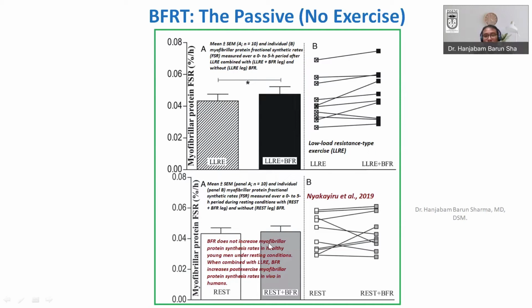So what is the take home point as far as protein synthesis rate is concerned? Exercise is extremely important. You cannot achieve that by using only BFR. That means apart from the metabolic tension, some amount of mechanical tension is important, because only BFR will cause metabolic tension, and because of that metabolic tension, maybe the musculature becomes more sensitive to the mechanical tension induced by even a small amount of exercise. Because of that, there may be an increase in protein synthesis. That's why a combination of mechanical as well as metabolic tension is required. Only metabolic tension in the form of only passive BFR, you will not be able to achieve the protein synthesis. This one has to understand.